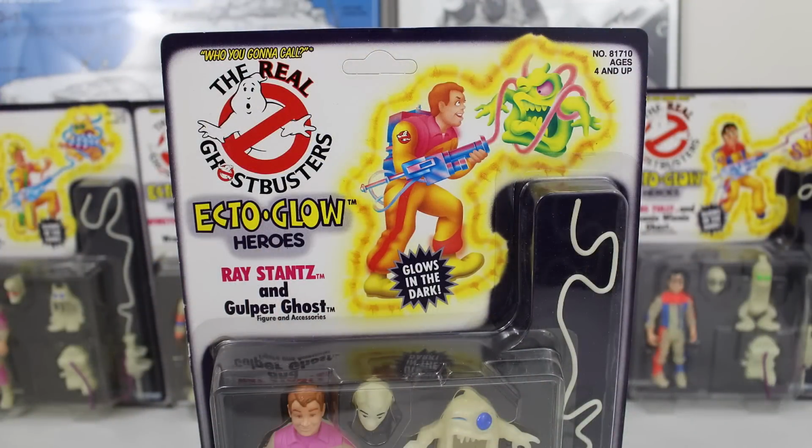Now, speaking of Kenner, because, I mean, this whole video we're talking about Kenner toys, my favorite Kenner action figure was like the OG original Ray Stantz, but I think the Ecto Glow Ray Stantz has him beat here. As you can see from the packaging here, Ray comes bundled with the Gulper Ghost. Gulper Ghost probably best remembered coming with the original Series 1 Egon Spengler figure.